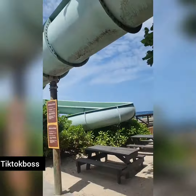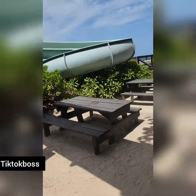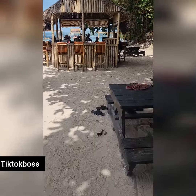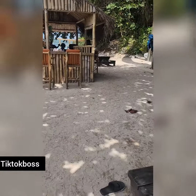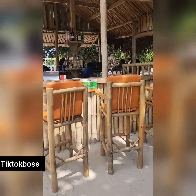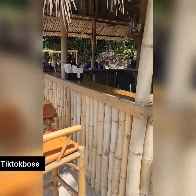This is the water slide. Before the kids, this now is another juice bar. Then I got a slide too. Then we have got your water slide.